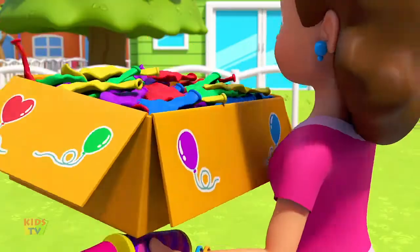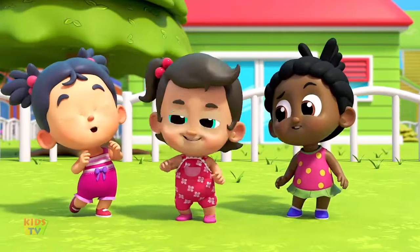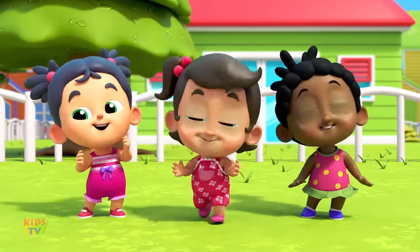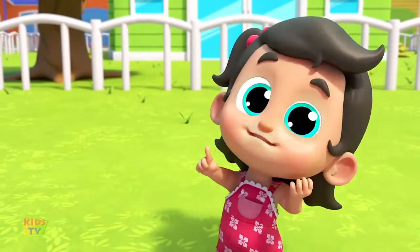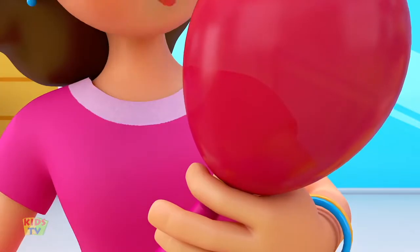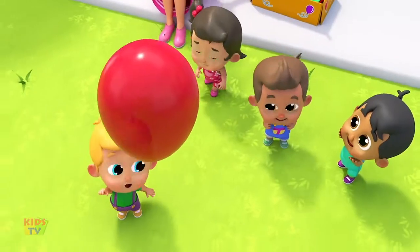Look what Mommy has. Oh, boy, balloons. Balloons make me giggle. Everything makes you giggle. Mama gave me a balloon to blow up and to fly. She said, be careful, don't pop it. I sent it to the sky. Whee!